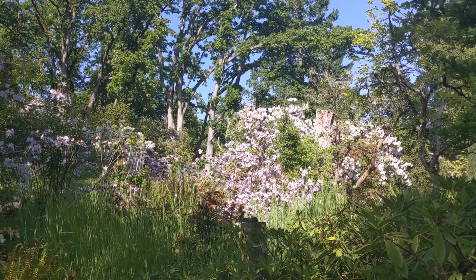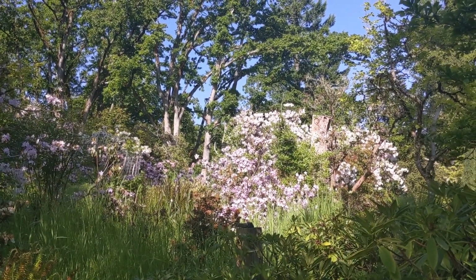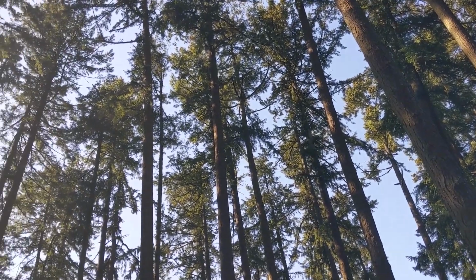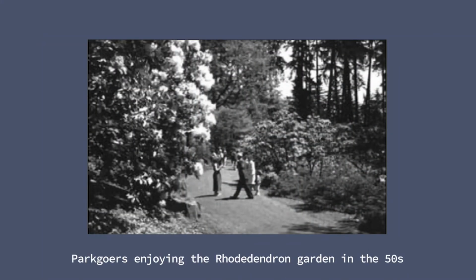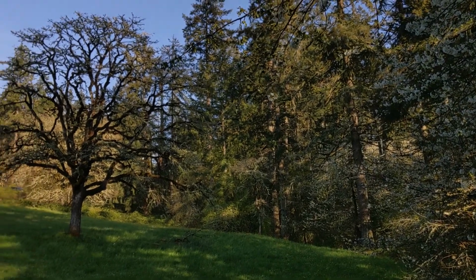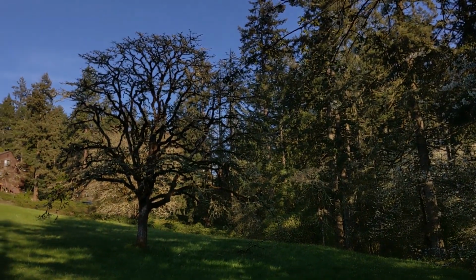But the development of the park being sort of partitioned between gardens and forested area really happened in the 50s. That's when about 15 acres of the park was set aside as a formal botanical garden and the rest was set aside as a more natural recreation. Since its founding as a park, the landscape has seen vast changes in its ecology as well.